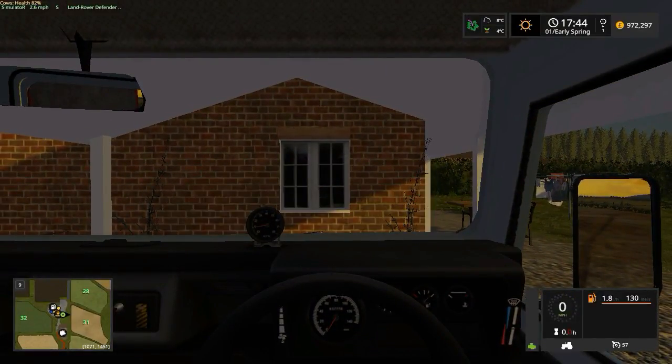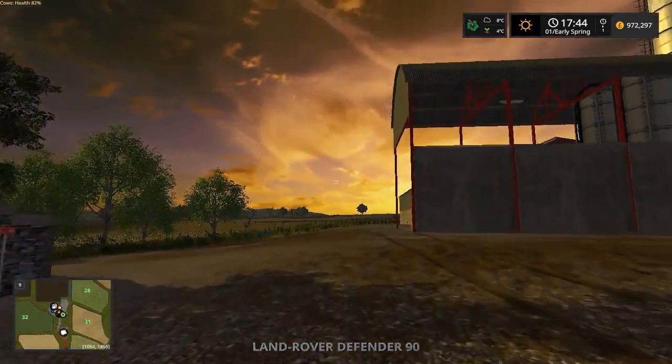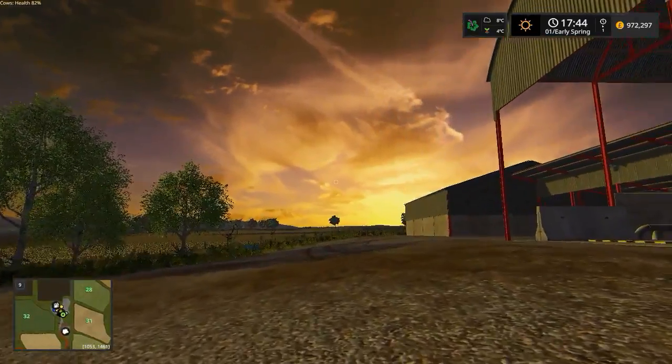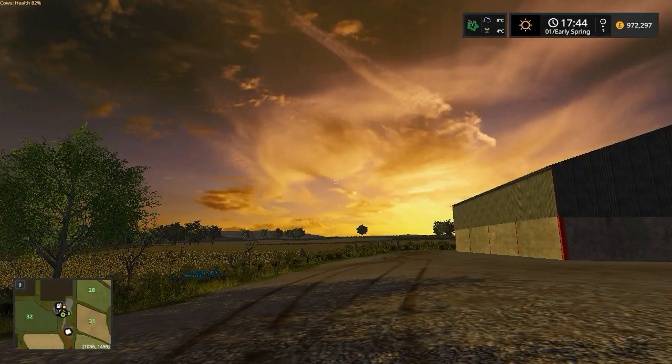So we'll call it a night here. Forgot to turn it off. But yeah, look at that for a sunset. Isn't that just something else? But it's nice to be in Scotland for a map.